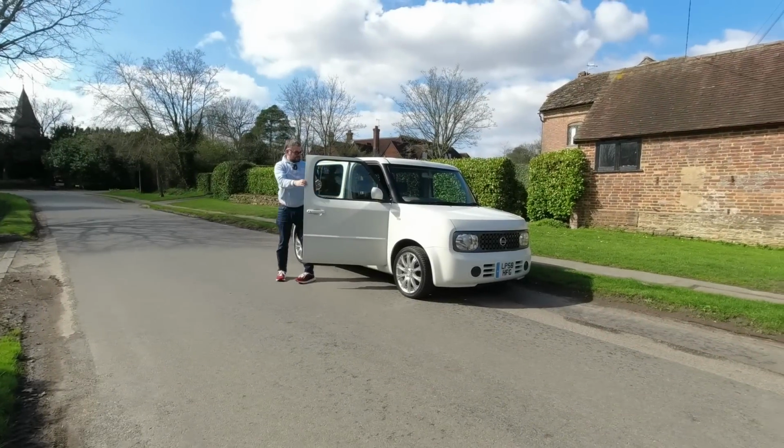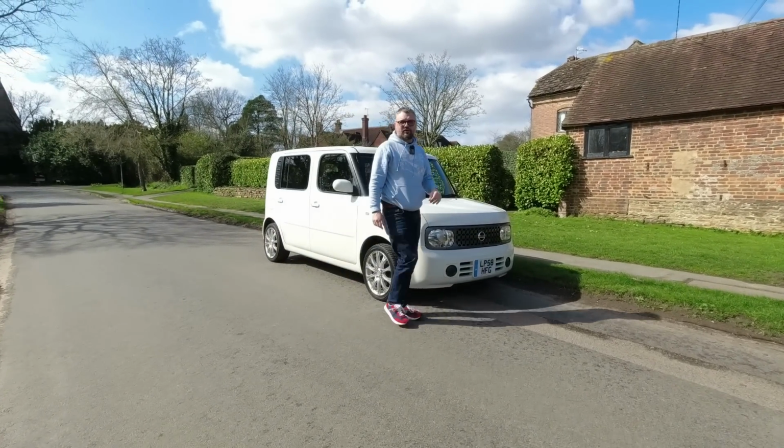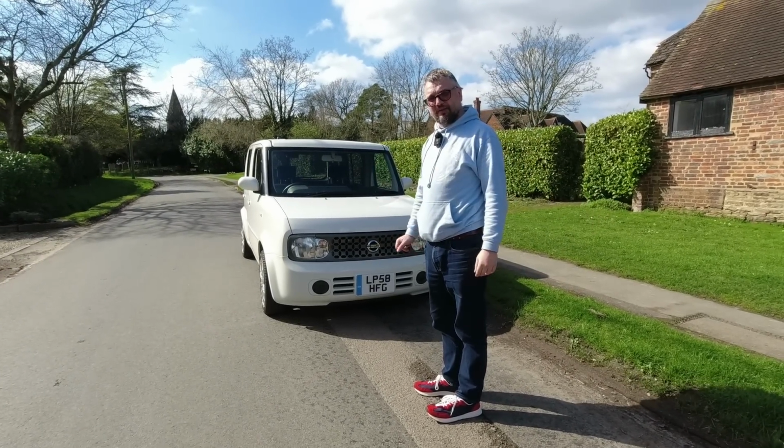So there we go, that was the Nissan Cube. Always a pleasure. They're a great car, they've got so much to offer. But yeah, very enjoyable drive. Just kind of easy, which is what you want in a family vehicle.